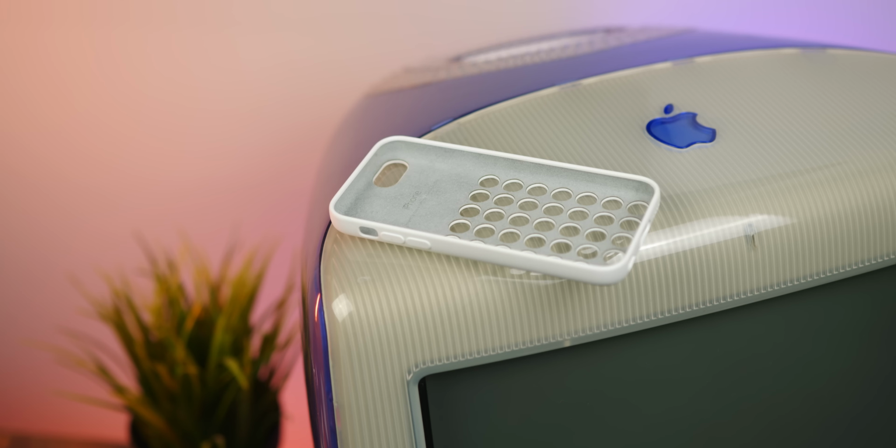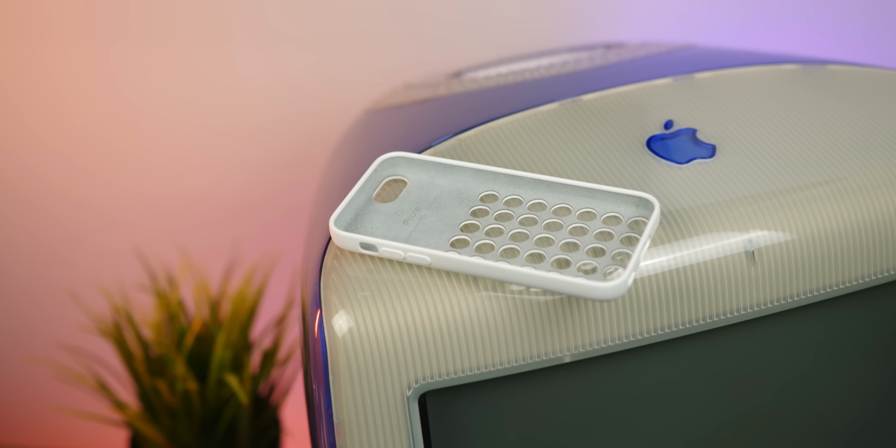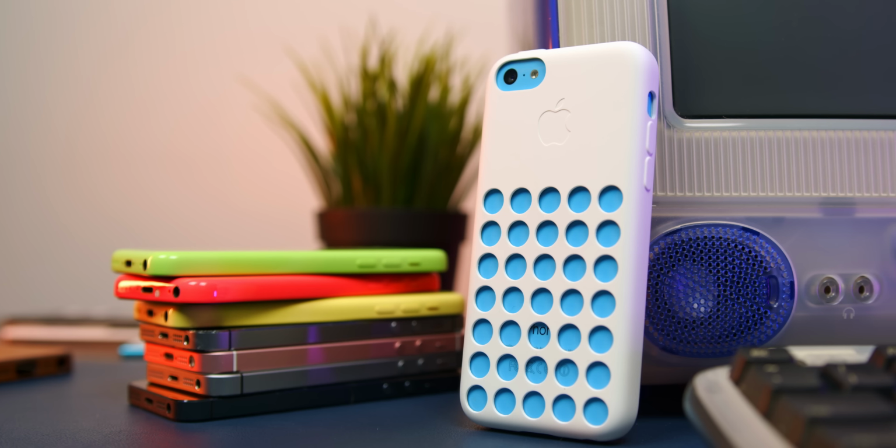Is intentionally having holes in your smartphone case without any actual utility still an odd choice? Sure, but people spend hundreds of dollars for jeans with holes in them, so why not your $29 phone case? Like, it's not an exact analogy, but hopefully you understand what I'm getting at.